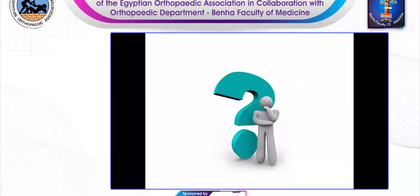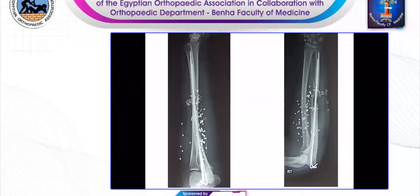So what do you propose we do for such an injury? We did the standard protocol of wash with a huge amount of saline, debridement of all the necrotic muscle tissue of the wound edges, removal of loose bone fragments and the foreign bodies, and we did minimal internal fixation using K-wires and cerclage for the ulnar fracture.